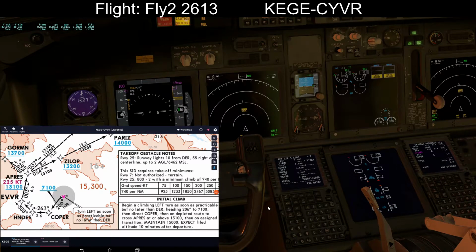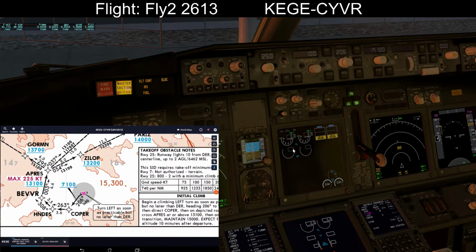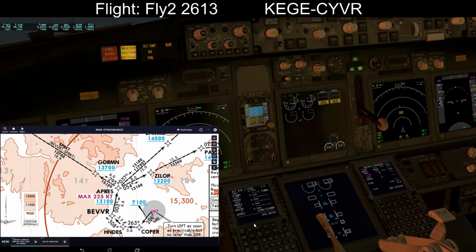As soon as possible, basically, and we have to be above 7,100 to do that left turn. So the left turn's going to be on a heading of 206, so I'm going to go ahead and set that in there, just so we remember. And we've got to be 13,100 or above at press, and 225 knots, so we've got a speed restriction on departure as well.